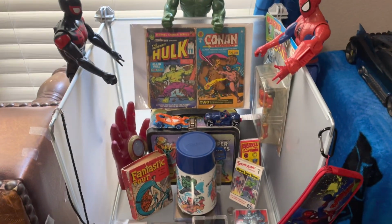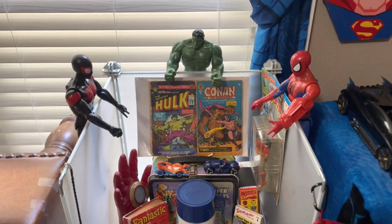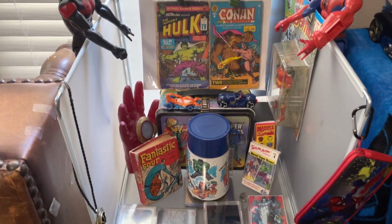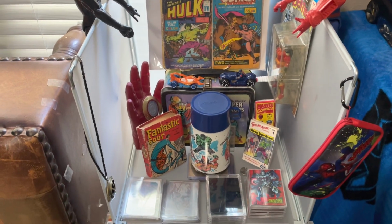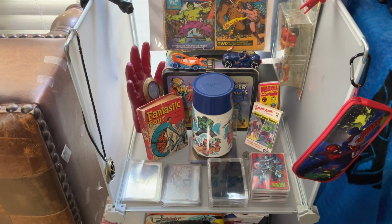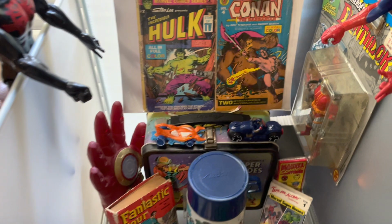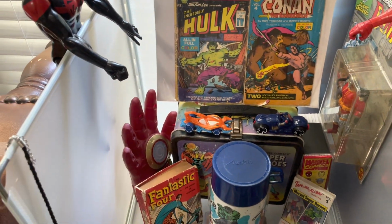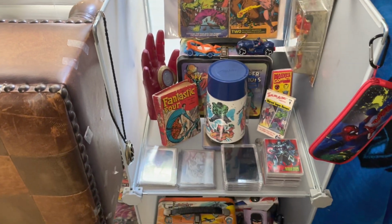Here's a Marvel shelf with Spidey and Miles and Hulk looking down, and you got my Marvel Superheroes lunchbox sent to me by Lawrence Everett. I found the thermos, got some miscellaneous items there, including some chase cards, a couple of vehicles. That's a Captain America fighting that scorpion-like car. You got Iron Man's repulsor ray back there.